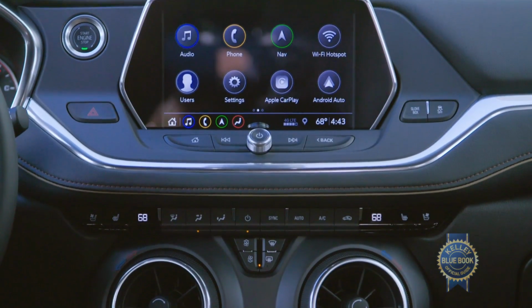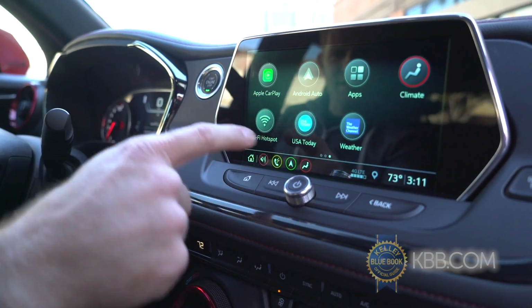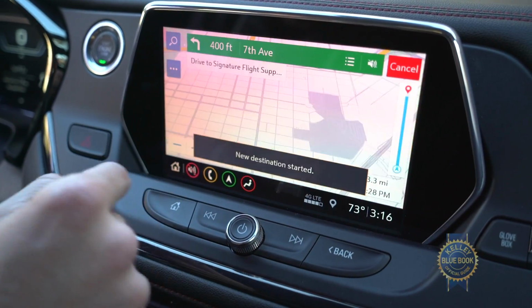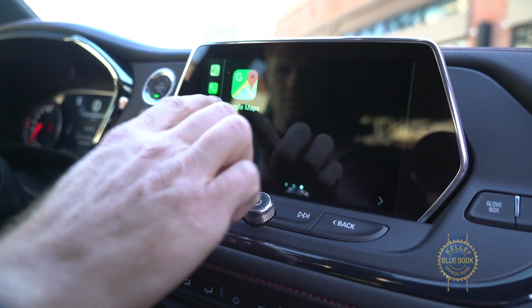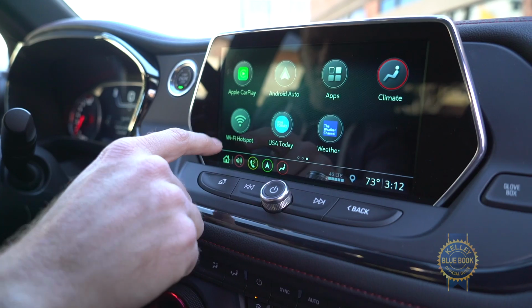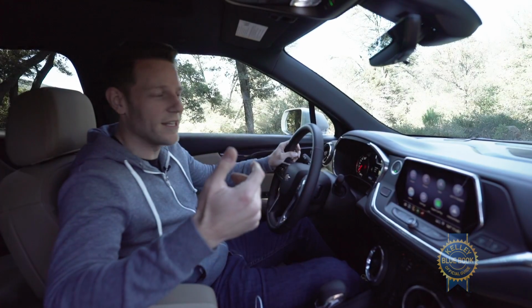From an infotainment perspective, the Blazer is a strong player. All versions include this vivid 8-inch screen featuring super clear icons, standard Apple CarPlay and Android Auto, and a logical interface with a status bar along the bottom to quickly access primary functions. It's a simple, snappy system with some genuinely clever touches.